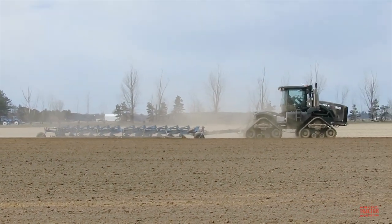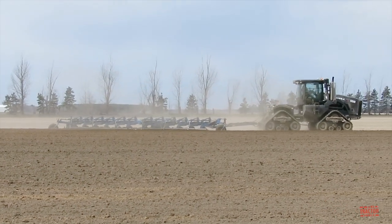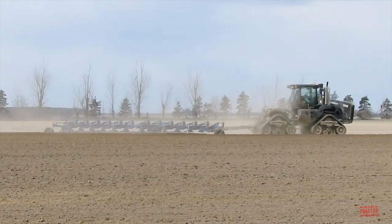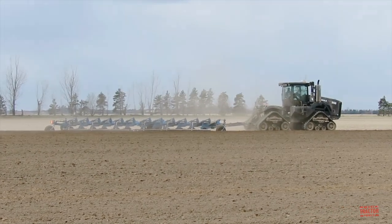I hope you've enjoyed spending some time out in the Central Wisconsin field with this specially painted Stealth Versatile 550 DeltaTrack tractor, plowing the ground, preparing the seedbed for carrot planting.